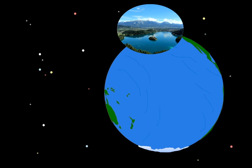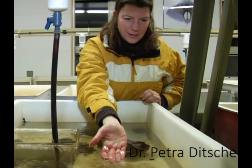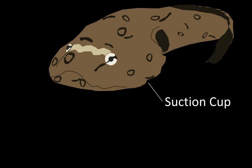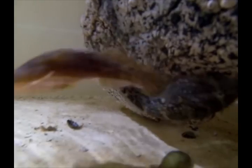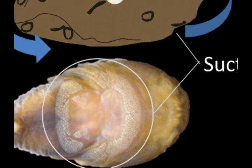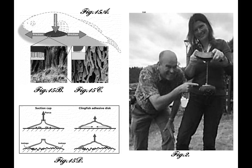Because fish have had to adapt to a vast range of environments, they can also serve as great inspiration for new devices. Dr. Petra Dicha found her inspiration in a fish called the clingfish. With a suction cup built into its belly, the clingfish can stick to even the slimiest of ocean rocks. It lives in the rocky intertidal zone, where it uses its suction cup belly to keep itself from being swept away by the waves. The clingfish suction cup is much better than the suction cups you usually see, so Dr. Dicha designed a new device based on the clingfish that's able to stick to slimy and rough surfaces.